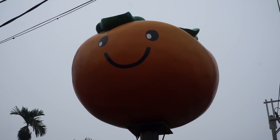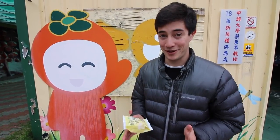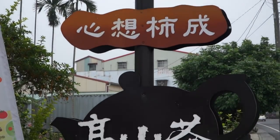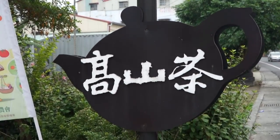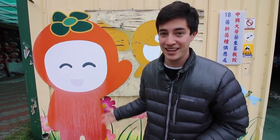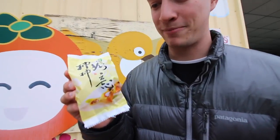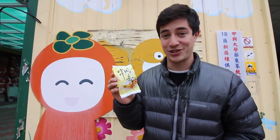Okay, that was a lot of fun exploring Bantanyan, and now we have stopped at a very interesting little roadside shop that sells a local specialty, and that is persimmon. So this little cartoon character behind me is a persimmon, so they're very famous in that region, but we just ordered something that is a persimmon that has been stuffed with ice cream. So this is very cold and kind of frozen. We're going to open it up and try it out.